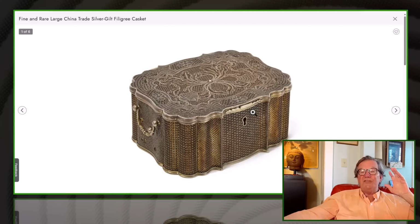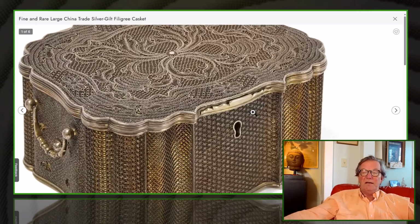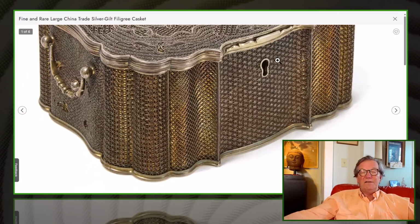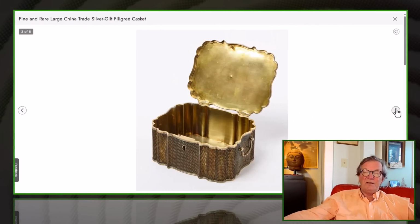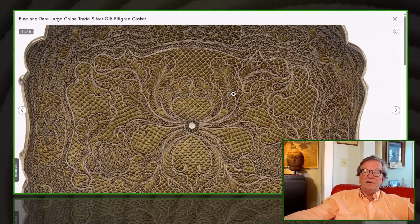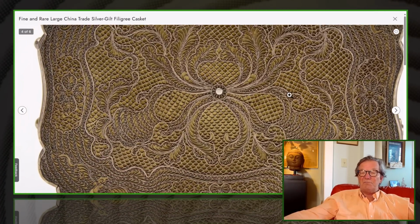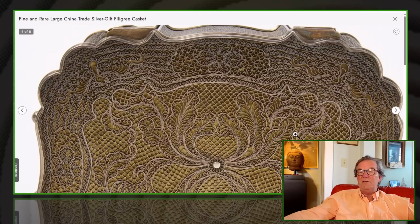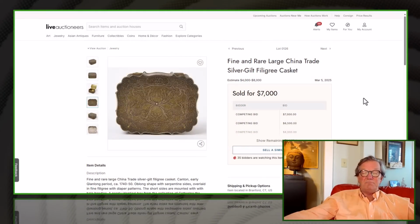They're both done during the Qing period. There are similar examples in St. Petersburg, in Russia, in their collection. And this is just a stupendously fine piece of Chinese filigree. When you look at this and you realize this is the kind of work they could do, and there weren't many silversmiths in the West that could do this. This is just the best of the best of the best in the way of work, perfectly done all the way around. And it ended up bringing 7,000 plus the buyer's premium.